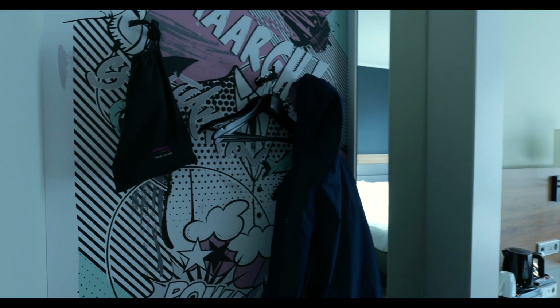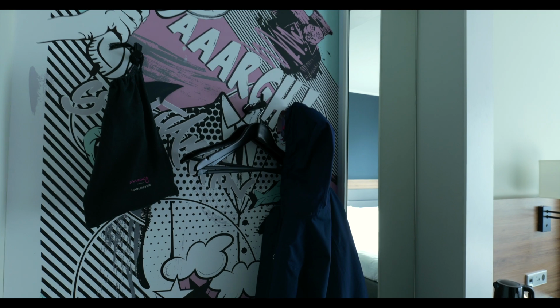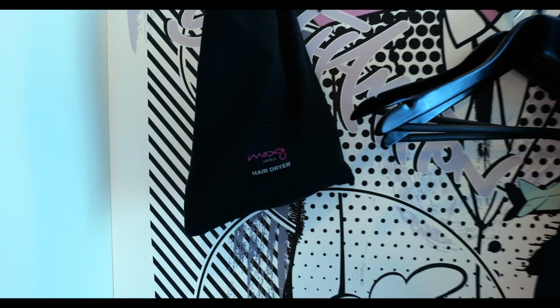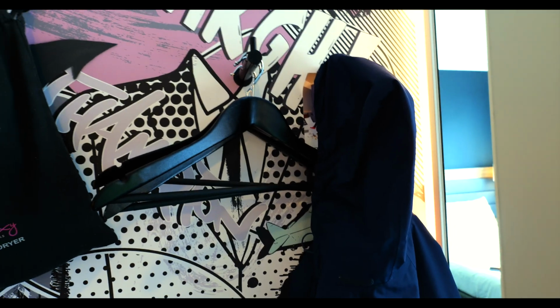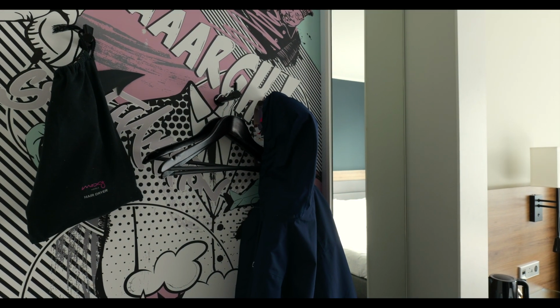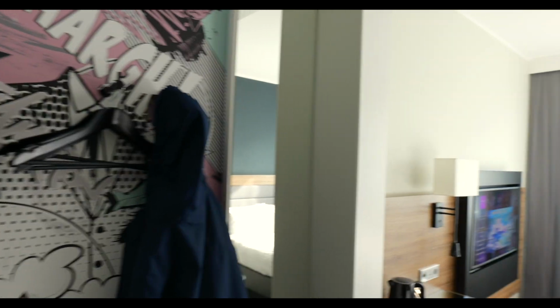So coming into the room, the first thing we've got over here is a hairdryer, some hangers and a coat hook. There's actually no wardrobe or drawers in this hotel, which I think is fine because I'm only staying for one night.